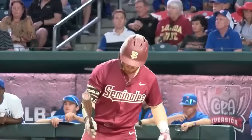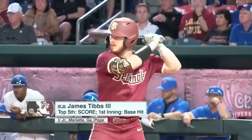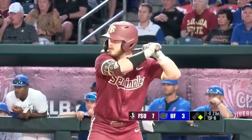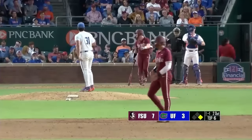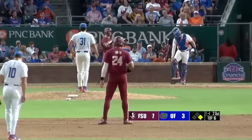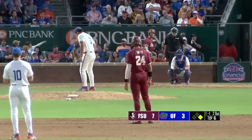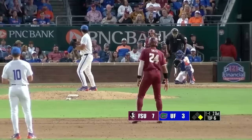Tibbs won the home run derby in the Cape Cod League over the summer. So you know he's got some pop, and you know he showed off in front of a lot of people up there, the best of the best. Good breaking ball there. He swings and misses to even up the count at 1-1. He's got 10 homers this year already, hitting .388. Been on base twice, single and been hit, and he's scored both times.